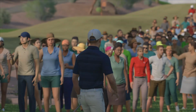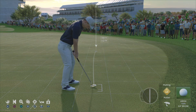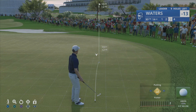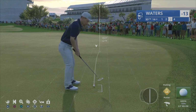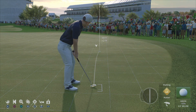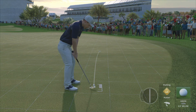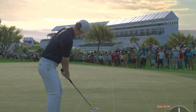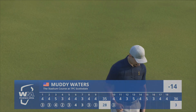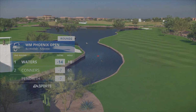That's not too bad. Good shot. Inside 20 feet, I would imagine. So a good chance, really outside chance for birdie. That a third consecutive birdie, and he continues to just build up a massive lead for the weekend.